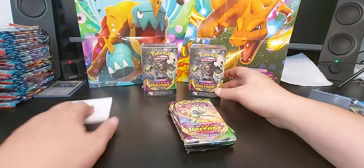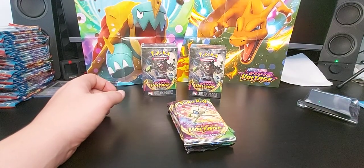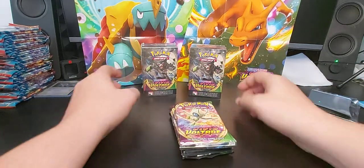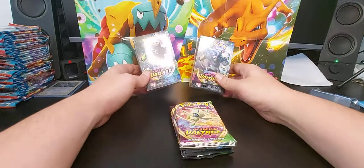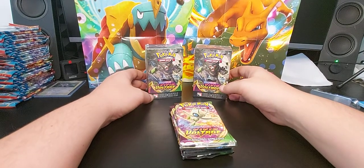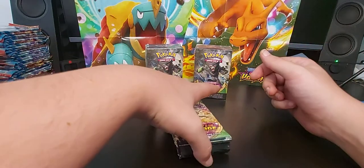Now you can probably find these on eBay for about $100 a pop, or about $60-$70 each. So I got two of these for about the price you would probably be paying on eBay, unfortunately, but that's just because people are grimy. A lot of places didn't even get these, so it might be low print, or shops might be keeping them for themselves.